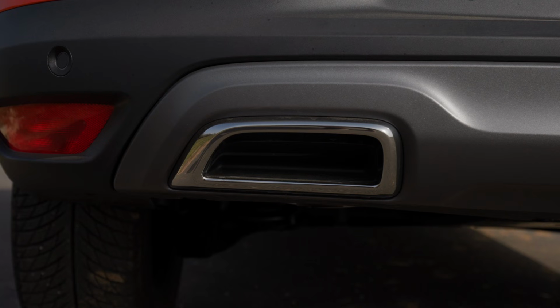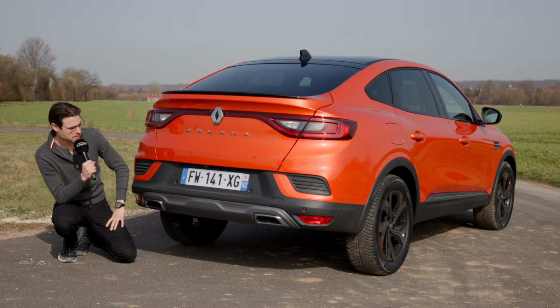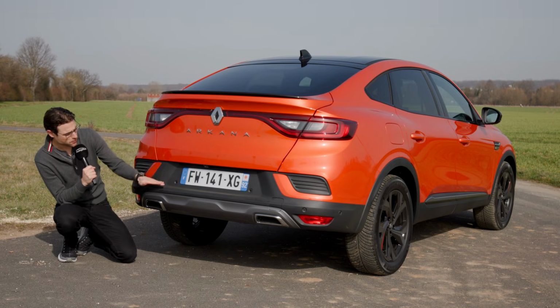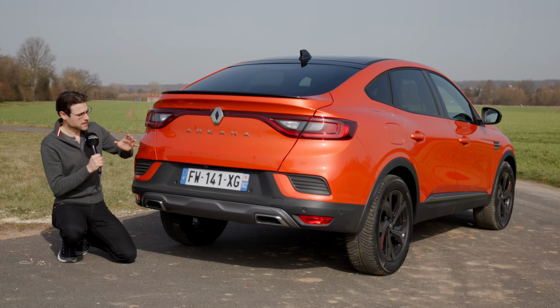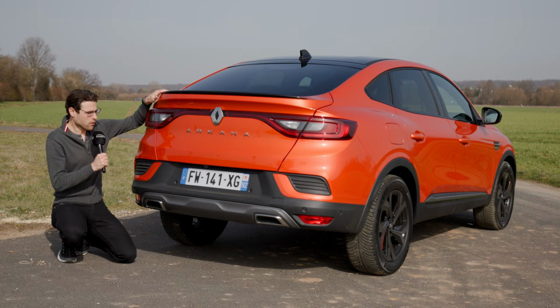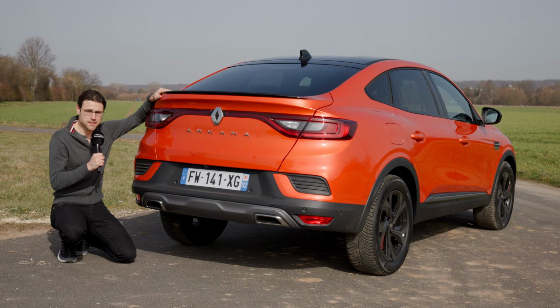fake exhaust. Autogefühl fake exhaust police is in place because this is a pure case of a fake exhaust. Overall, a black contrast in the lower end, but you get this typical SUV coupé rear ending. Overall for this kind of segment, a very consistent design.